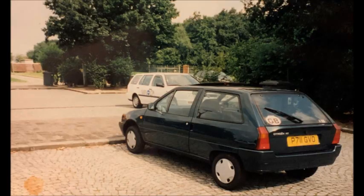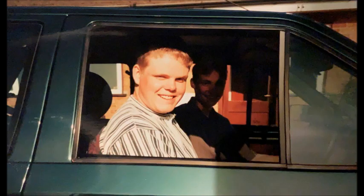I first got into AXs because my first car was a Citroen AX. So this is my first AX that I had when I was 18. Metallic green, 1 litre Spree with a GB badge that's just about big enough. And there's an 18-year-old me with a pyjama top on, about to drive it to Germany.